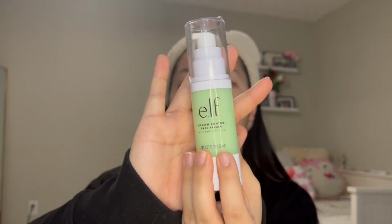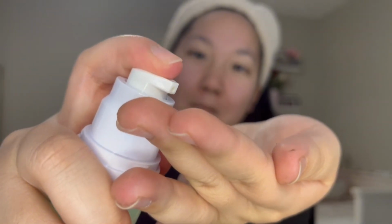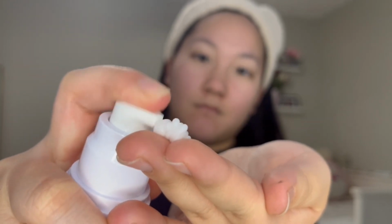Okay, so the first thing we're gonna do is put primer on our face, and I just bought this e.l.f. primer, and it should help with blemish control. I heard that it works pretty well, so we've been using that on our face recently. So I'm just gonna put some on my hand. And then we're just gonna evenly put it on our face.